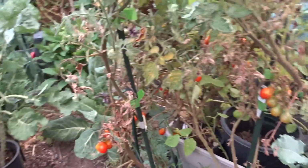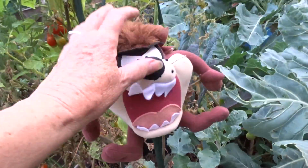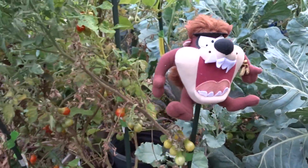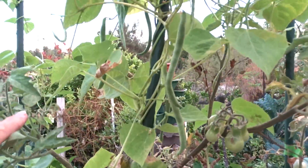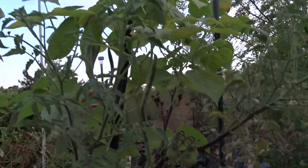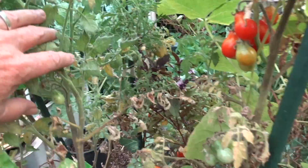Okay. This is put here because I've got these stakes here and I don't want to poke myself, so I put stuffed animals on top. So if I bend over and don't see the stake, I'm not going to poke my eye out. All right, in here I've got beans growing, green beans, as you can see. And this thing is like Jack and the Beanstalk. Look at this. It just keeps going and going. And I've got tomatoes growing in here. I've got purple basil growing in here.